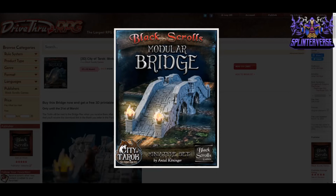And we don't always show 3D printed stuff, but I do like to mix it in occasionally because I know some of you do print as well, which is awesome. So check it out under City of Tirok Modular Bridge in the links below and give it a click.